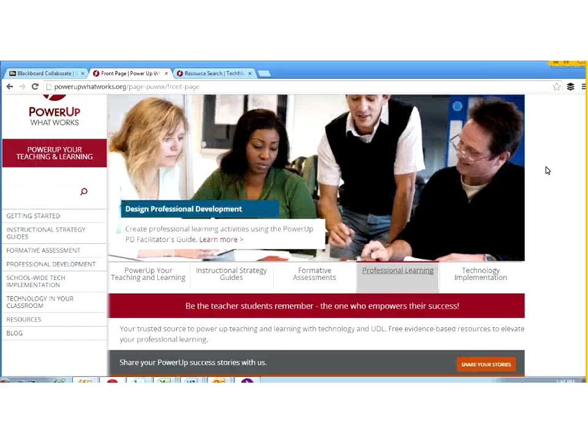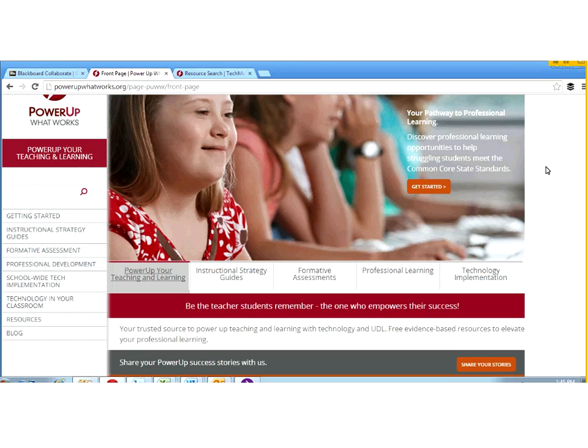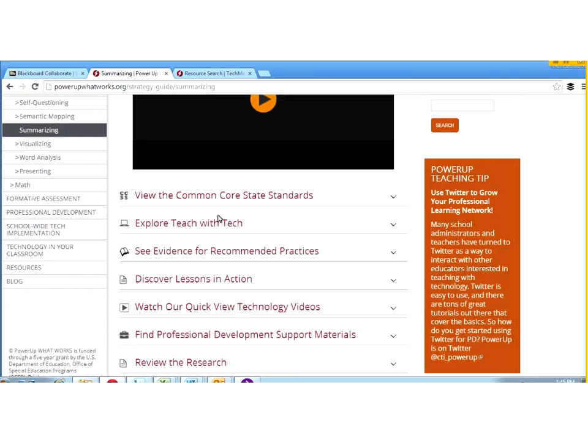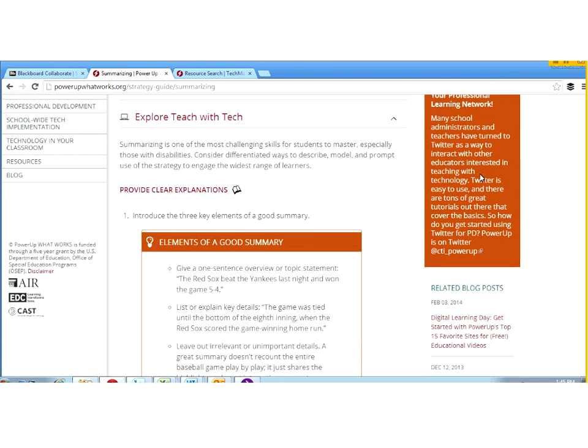So online, I have a discussion area for my teachers in my school. And I tell them, please go and read the Summarizing Instructional Strategy Guide. And what I'd like them to do is to look at the Teach with Text within the Summarizing Strategy Guide. I'd like them to go to the Teach with Text. And I'd like them to not only review this, but to come prepared for our next professional learning community, our PLC, that we have every other week.